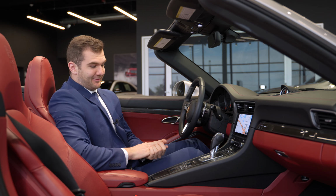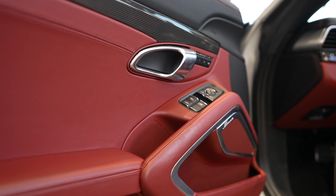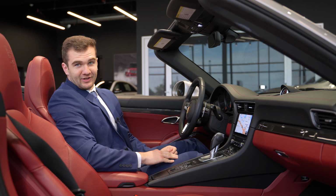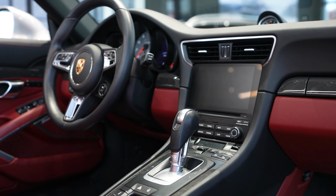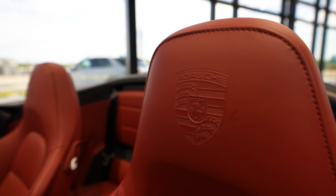Upon entry into the cabin, one of the first things you're going to notice is the extensive carbon fiber trim throughout the car. Carbon fiber is going to be located on the door panels, the center console here, as well as the door sills themselves. Additionally, the car is fitted with the optional extended leather package. What that's ultimately going to get you here is an extended leather dash, as well as sun visors and a few other goodies, including the Porsche crest fitted to each one of the seats.